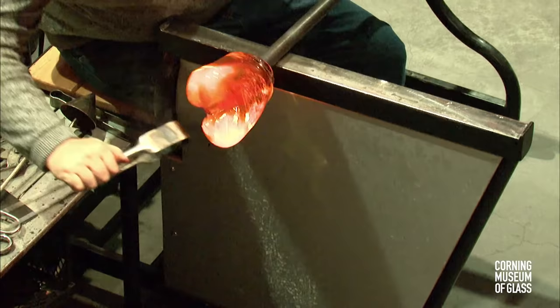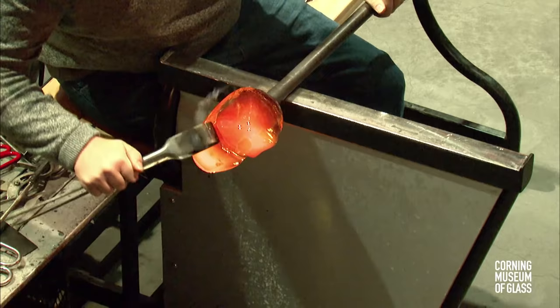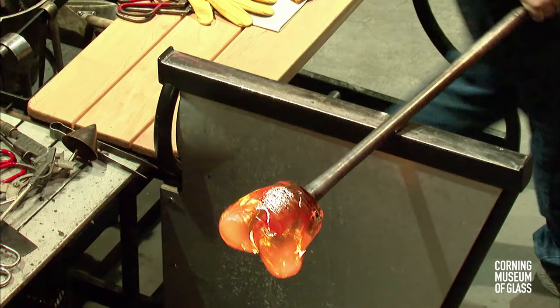And all the parts that they're applying, like those boots that we picked up out of that oven over there, are things that they made earlier in the day today. This piece has taken all day. So you guys are here to see the culmination of a large glass sculpture.